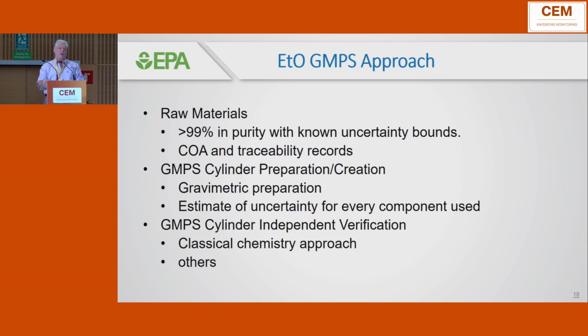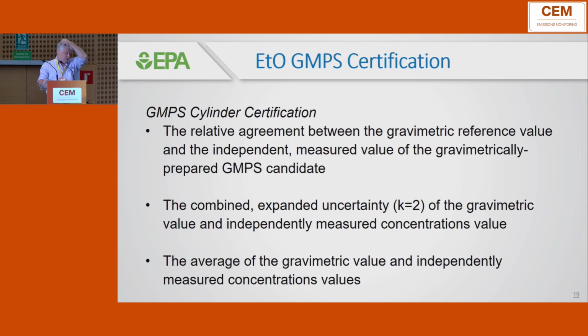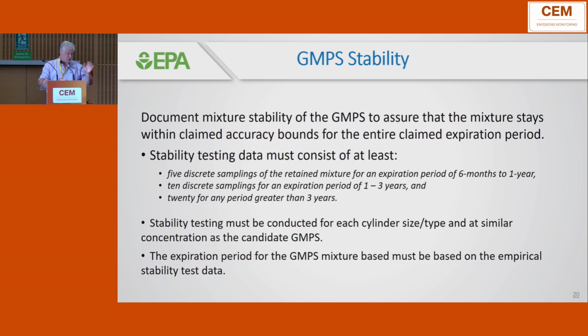Again, the GMPS approach is almost identical to what's in Alt 114, the gravimetry. There's more detail in there about how to derive the uncertainties, the importance of the purity of the starting material, quite a few things. And then you have the certification process, and I'll talk a little bit more about a vendor approach to that. But again, there's more information in there about stability, and that's a very important component to any reference material. So, just touched on that.